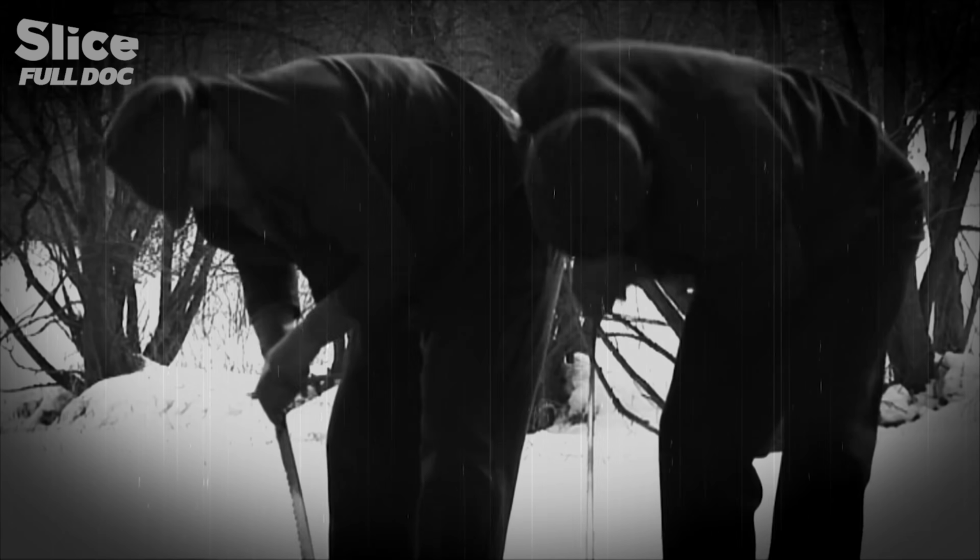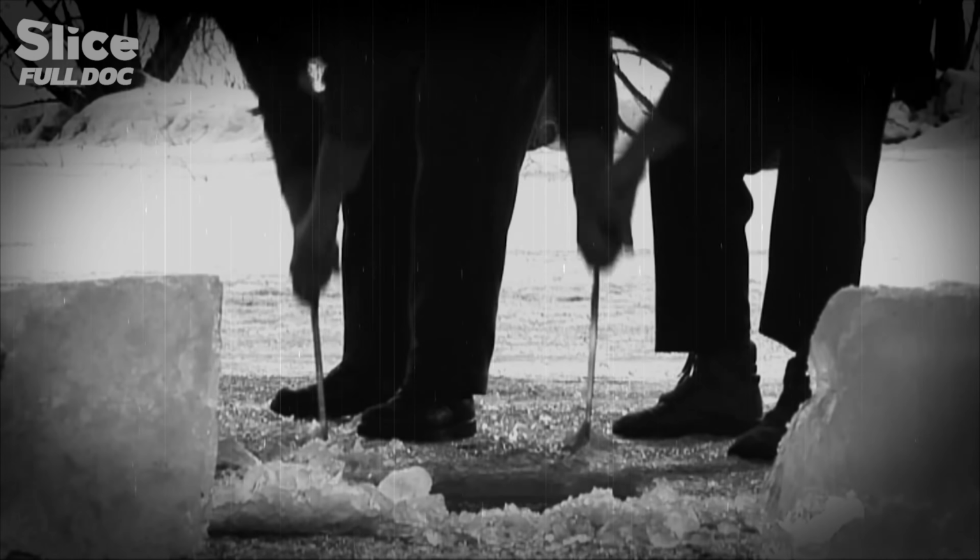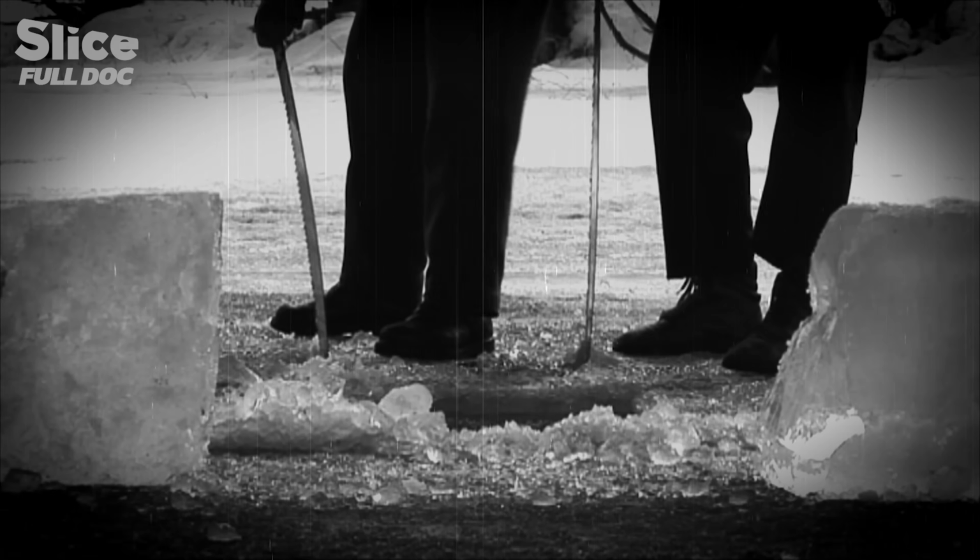Blocks of ice were sawn from the lake and broken free using ice tongs. The ice blocks were transported to the storage cellar to keep the beer cool right into the springtime. This is also the origin of Märzenbier.